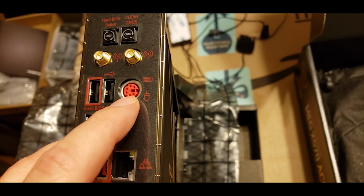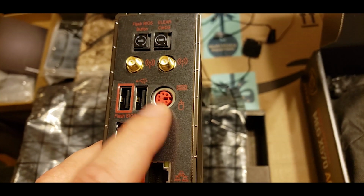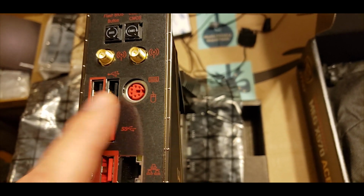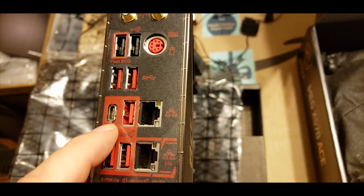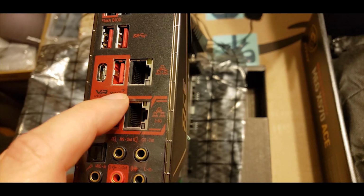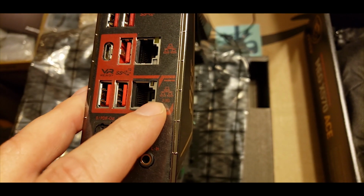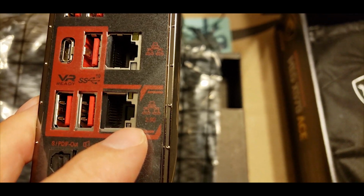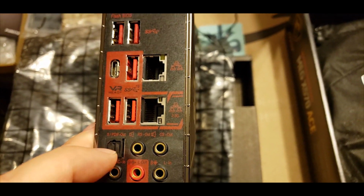USB, we've got, this is the old keyboard mouse serial connection. I think they still include these for certain troubleshooting purposes, but it's getting to the point where I kind of wonder why they still do that, but whatever. A couple USB super speeds, USB-C, very nice. Another USB super speed. 2 LAN ports, and I believe one of these is 10 gigs on this board, which is nice. It's probably this one just because this is 2.5G. So, I'm not sure what that means exactly.